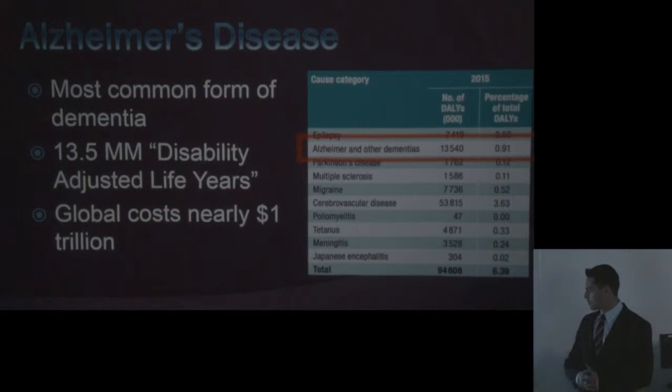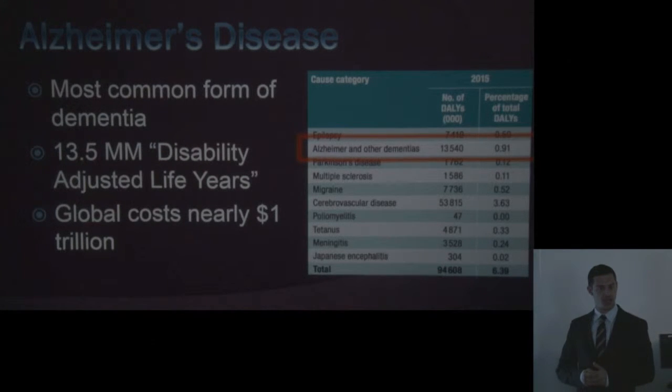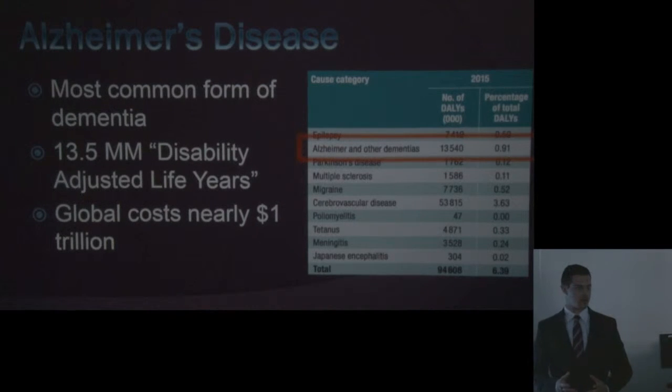There's this metric from the World Health Organization called Disability Adjusted Life Years, and back in 2015, it was estimated that there were 13 million of these life years lost to Alzheimer's. So it's kind of like saying 13 and a half million people have it and cannot live a normal life. And coinciding with that, the global cost of the disease is approaching $1 trillion. And so it's a really big opportunity, both economically and from a healthcare point of view.